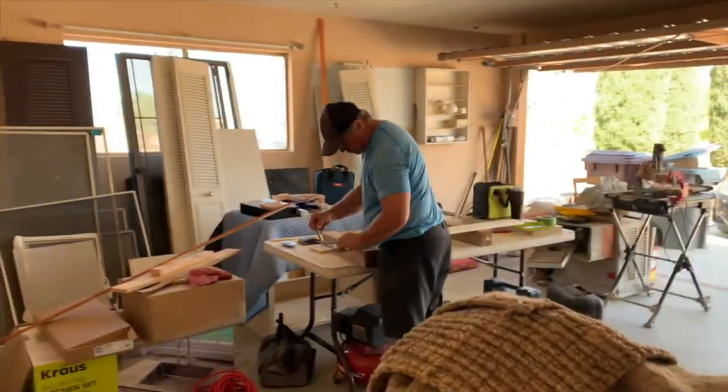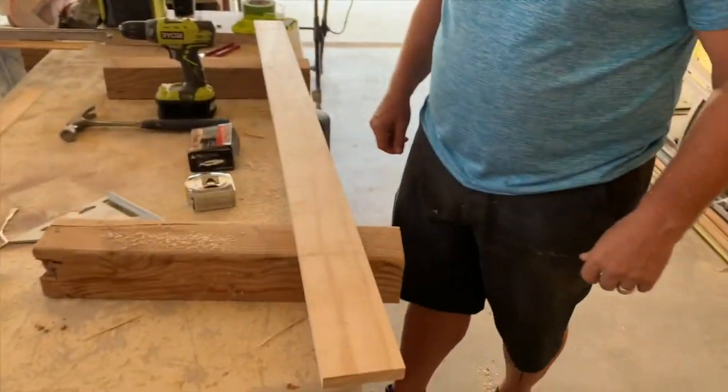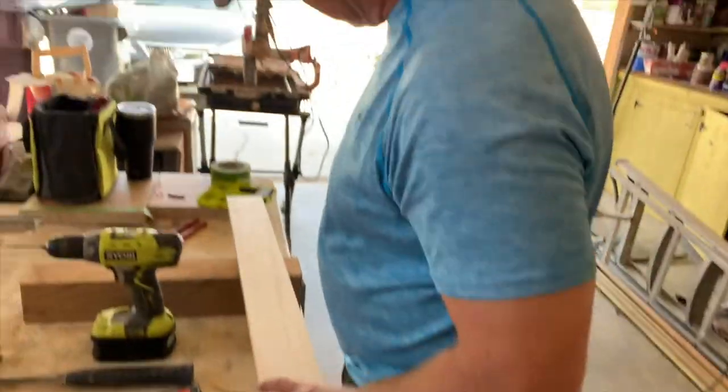All right. So we got Dad back here today. He's working on the pass-through on the kitchen sink. I am on the clock. He is on the clock.